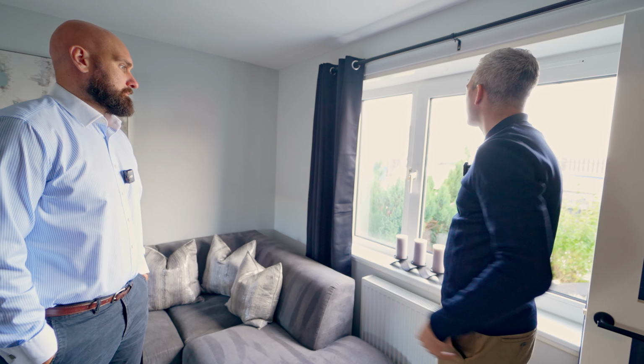That seems smart. Because if somebody's moving into the property, you just want them to move in and not have to think, oh, I need to go and replace that window when everything else is brand new.